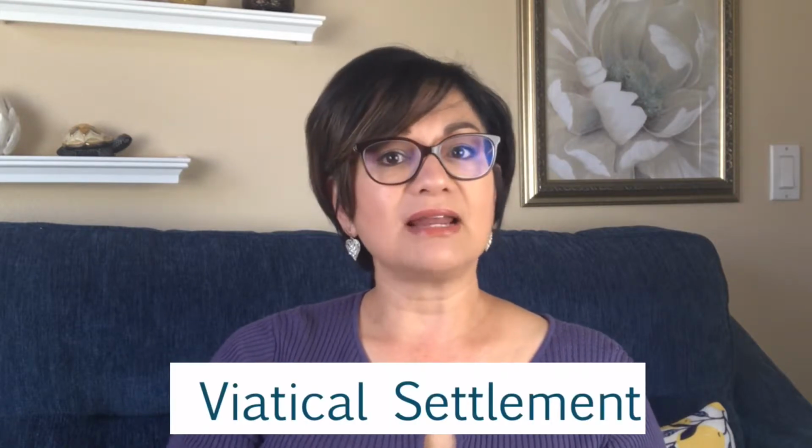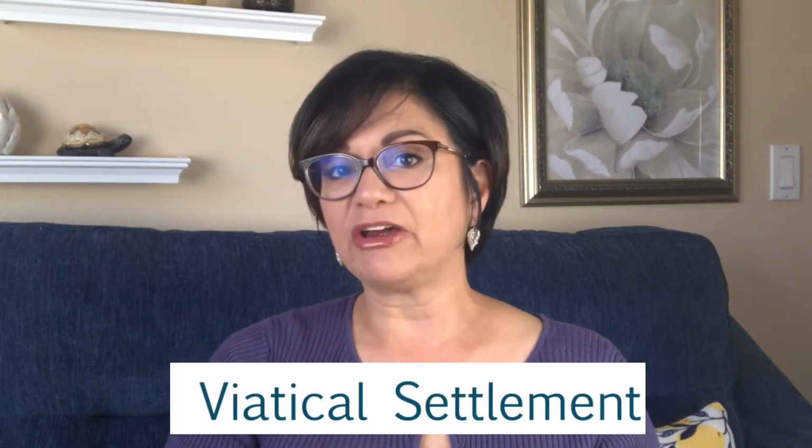A Viatical Settlement is another way to fund senior care. You can sell your life insurance policy to a third party for a percent of the face value, and that money can be used now. To be eligible, the policyholder needs to be terminally ill with a life expectancy of 2 years or less, or they need to require assistance with at least 2 activities of daily living, such as showering or toileting or ambulating, which most of your parents, I'm sure, require help with.